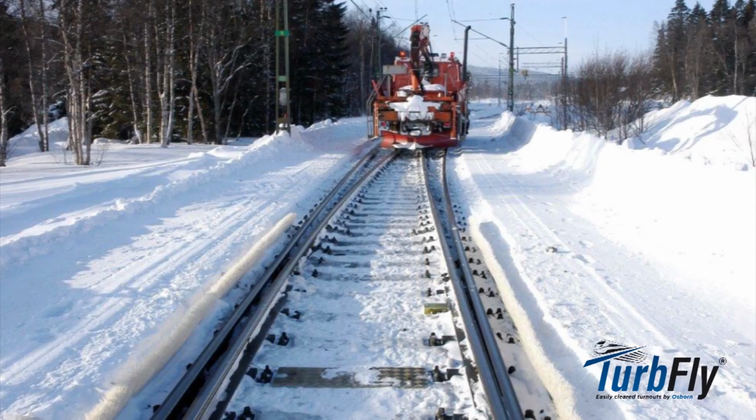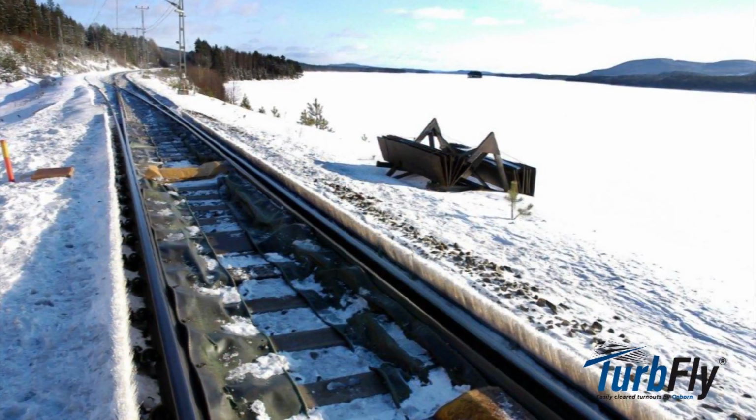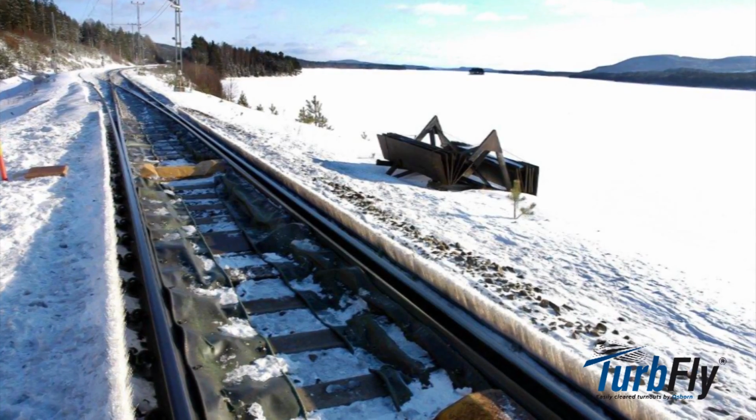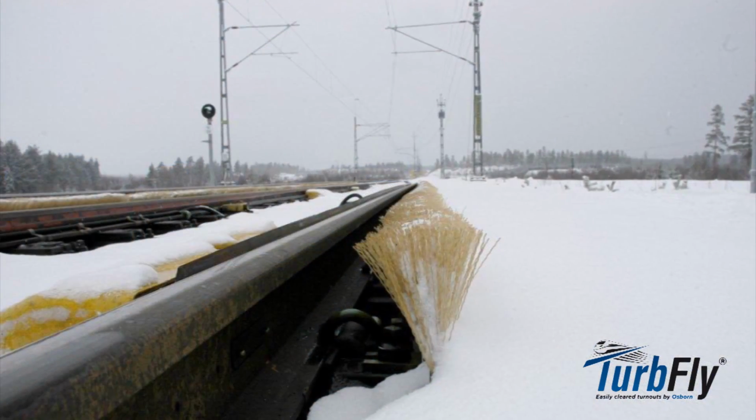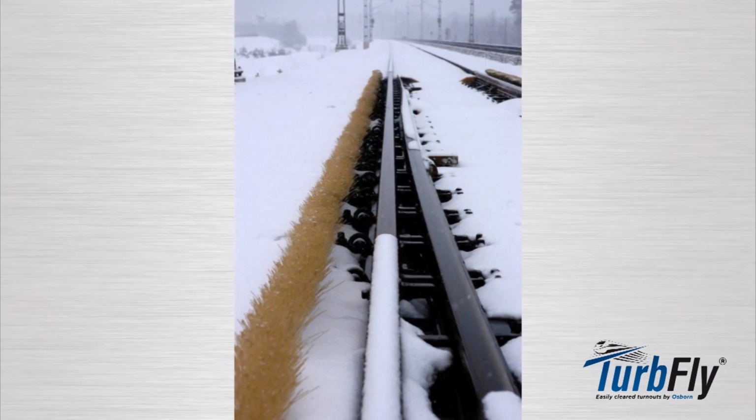Turfly has been sold and supplied commercially for protection against driving and falling snow for railway points since 2005, mostly under the brand name of Snow Protect. More than 1,500 installations in total have been completed.